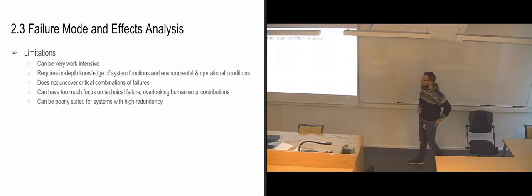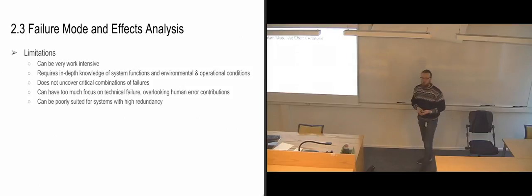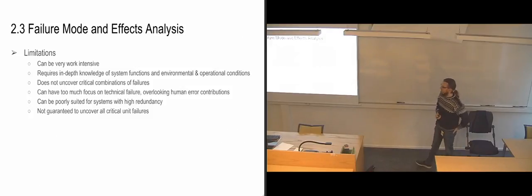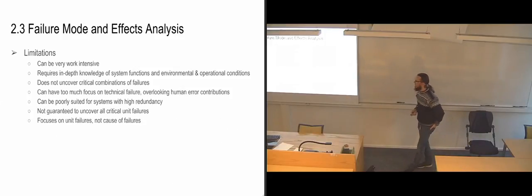It can also be poorly suited for systems with high redundancy. So if you have many backup systems in order to make sure that you're never going to completely shut down production because you have so many backups, that means that you have to go through all of them and look at every single component also. So it's going to be even more work intensive. And it's also not guaranteed to uncover all of the critical unit failures. So it's sort of not all that good in that department, and it focuses on unit failures, not the cause of the failures.